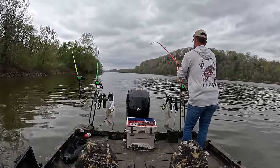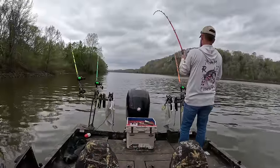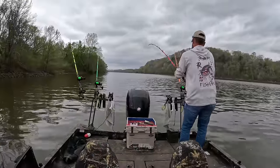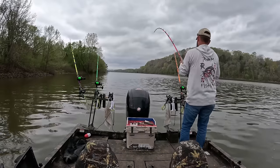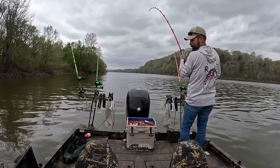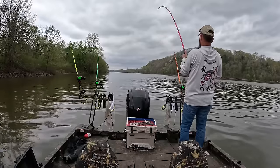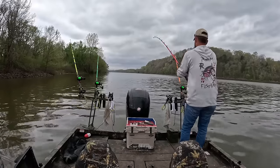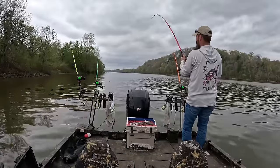The way he was biting. Yep, I think it's a little flathead. He's just little bitty ticks, like a small fish. It's kind of weird. Still maybe a small fish. It is a lot of current right here.